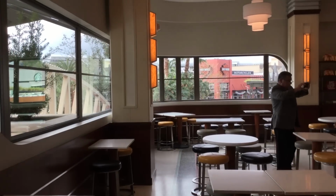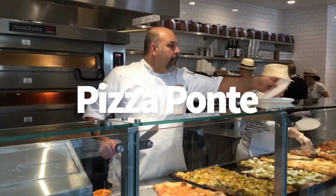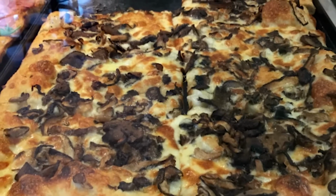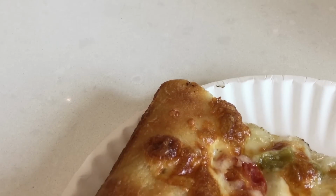Also run by Patina Group over there in Disney Springs is Pizza Ponte. This is a pizza joint where you can get Sicilian-style pizza by the slice. So be sure to look at what's in the case. They sometimes don't have everything on the menu that's available. So look in the case, see what looks good.